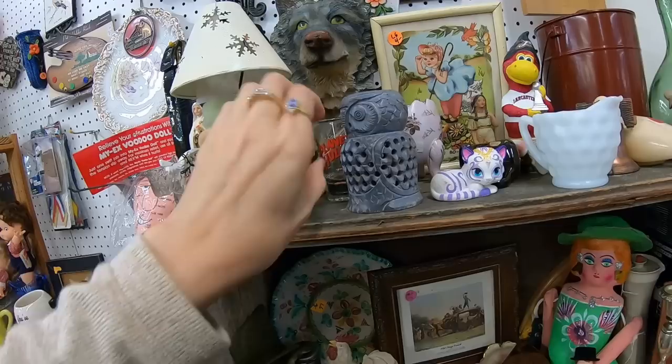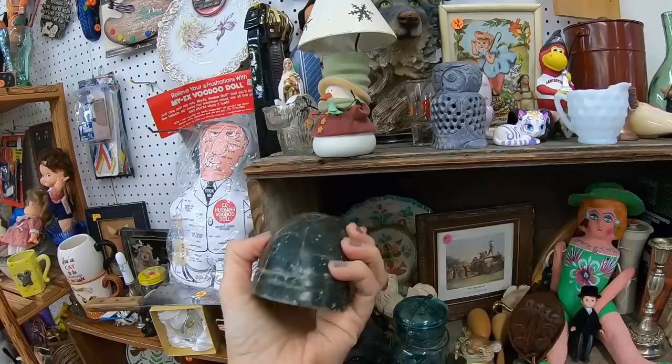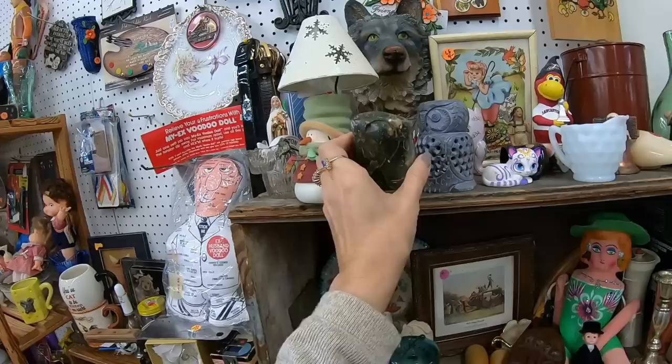What is this? Ooh, it's very heavy. Going to be careful not to break anything. Huh, $4. I don't even know what that's supposed to be. Very interesting. But I can't identify what it is, even with my glasses on. All right, we're taking this guy.